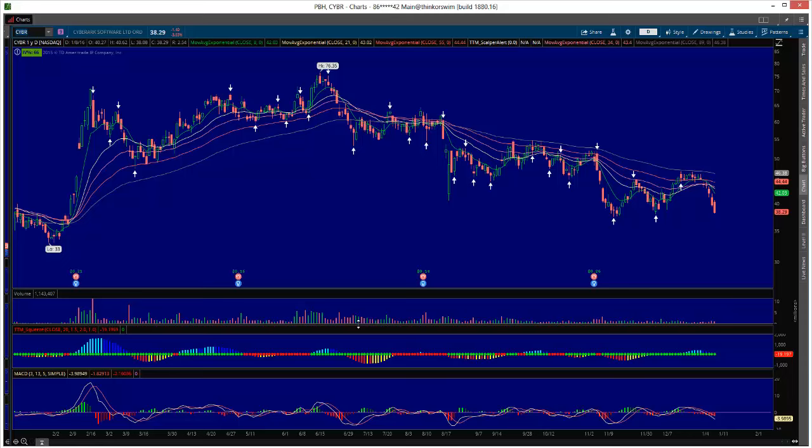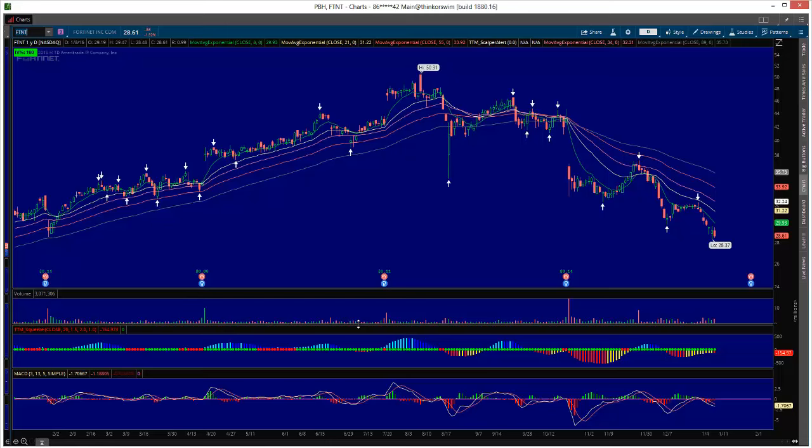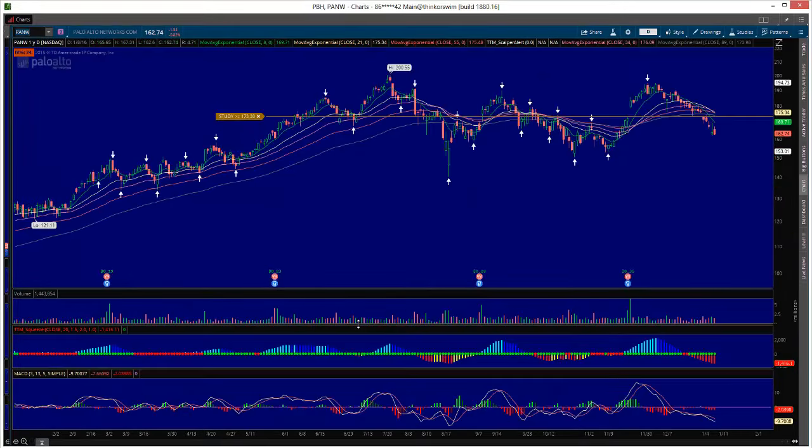But with that said, the other major ones such as FTNT, they look horrible as well. FTNT is setting new lows. This is another cybersecurity stock. And the other one, which I used to play a lot to the long side, but the last time it broke its trend, PANW, they all look bad. The whole sector of cybersecurity looks bad.